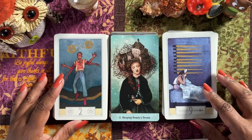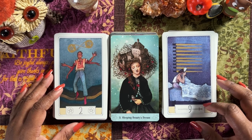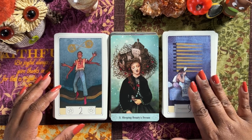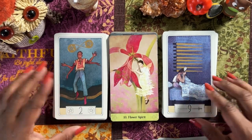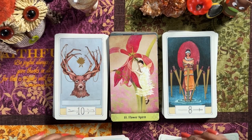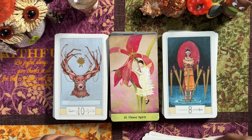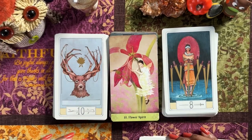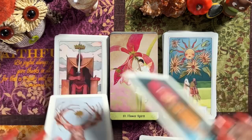Sleeping Beauty's Dream with the Two of Coins and the Nine of Swords, which, whew, this is like a bad dream, right? I would hope Sleeping Beauty's dream isn't, but I love that he has all these arms. I think it's so cool in that card. Flower Spirit. Oops, I've mixed the cards up here. I do that sometimes when the backs are similar, so I mix them up. So we have Flower Spirit with the Ten of Wands and the Eight of Swords. And one more.